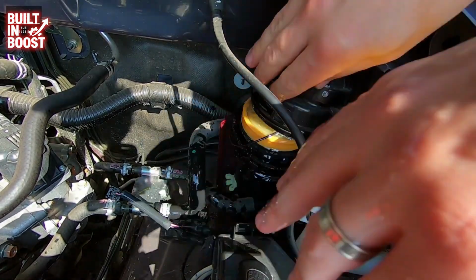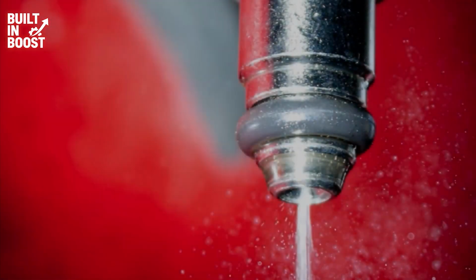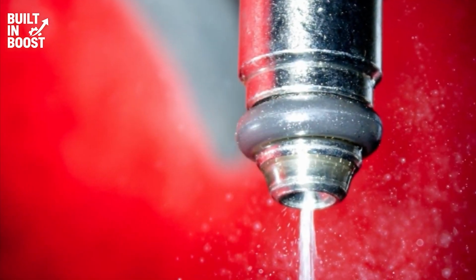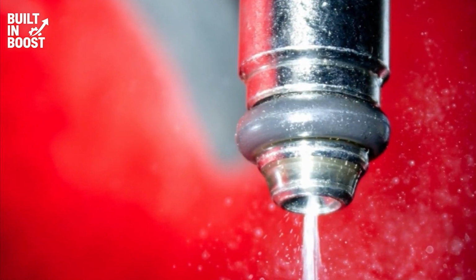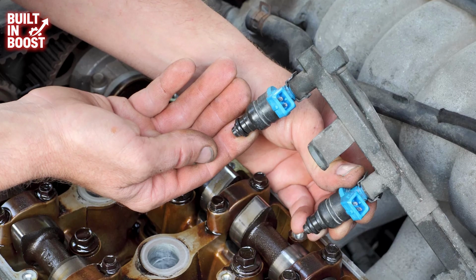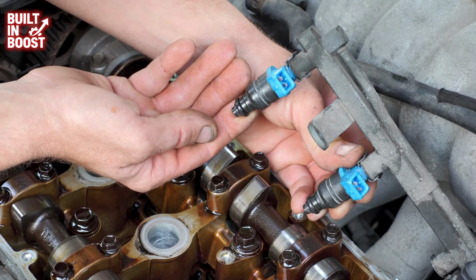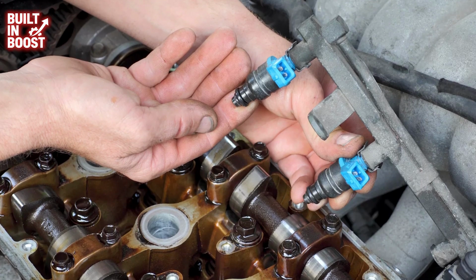Your overworked fuel pump will burn out, costing $400 to $800 to replace. Dirty fuel that makes it past a failing filter can clog your fuel injectors, requiring professional cleaning at around $200 or complete replacement at $300 to $600 per injector. Some cars have 6 or 8 injectors, making this repair $1,800 to $4,800.